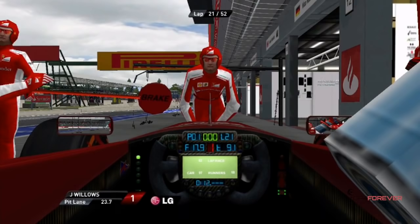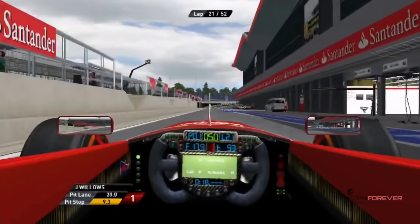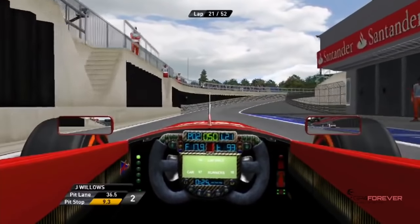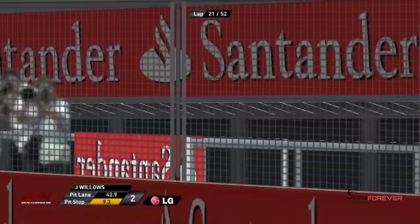As we look at Joseph Willis, who now is in for his first pit stop. 17 laps of fuel, so I think he's going to definitely go for the 2 stop, but he's obviously gone longer on his first stint. Let's see where he comes out on track. Actually, I'd be interested to see if he comes out ahead or behind Nella, but I would imagine he'd probably come out behind Nella, and yes, he has. So there goes Nella past back into the lead.